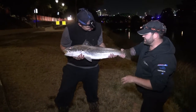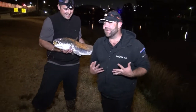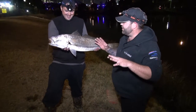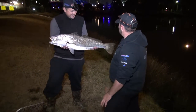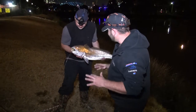That is a serious, serious Mulloway. This makes me so happy. I've spent hours and hours and hours, like John and many others, chasing these fish. For us to come down on a whim tonight, five minutes in the water, bang. And we're about 50 metres away from our rods. Let's get him up there, let's get this hook out, and let's treat him right.